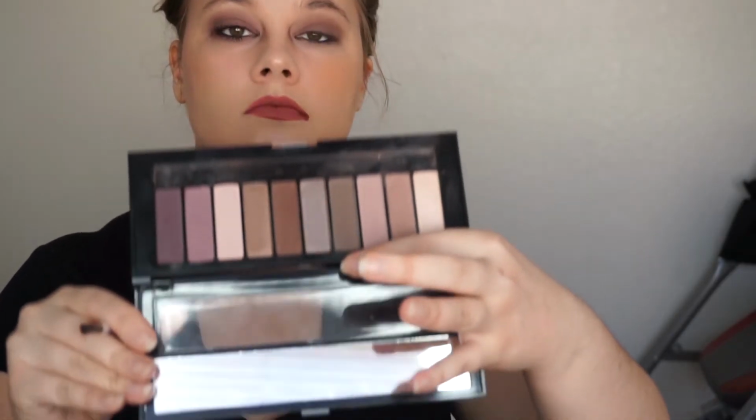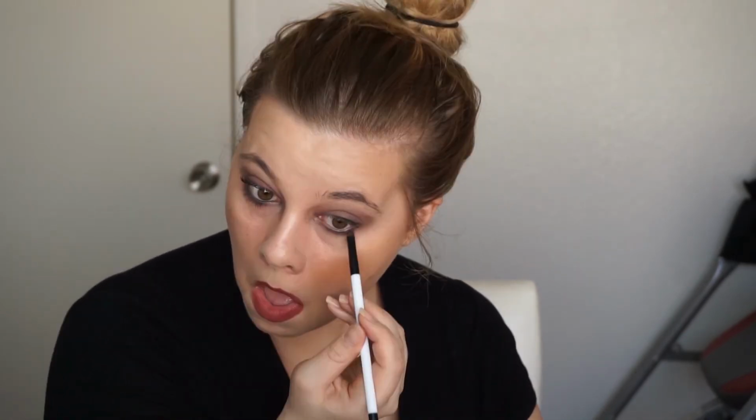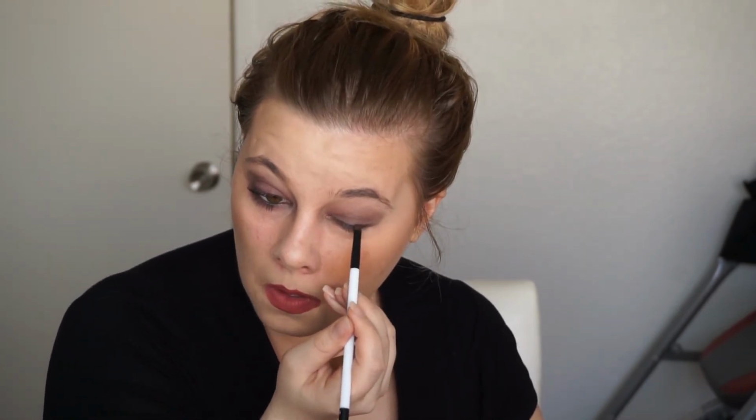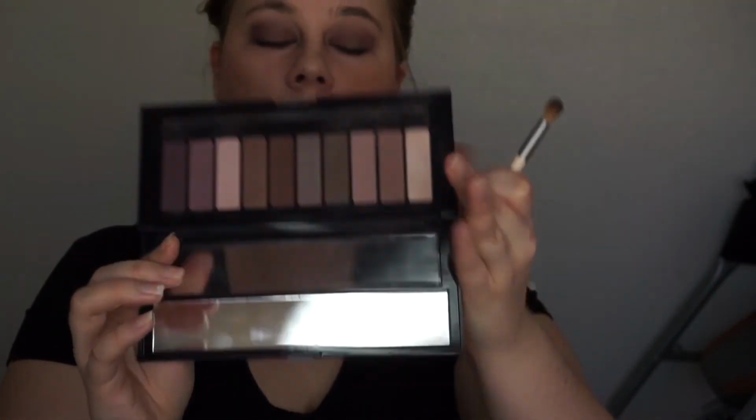And then grabbing that chocolate brown matte color, I'm throwing that on my lower lash line to really define my eyes. And then grabbing the lighter brown as well and throwing it at my lower lash line, so it's just not as harsh, because it is a brown smoky eye, but you don't want it to be too harsh.